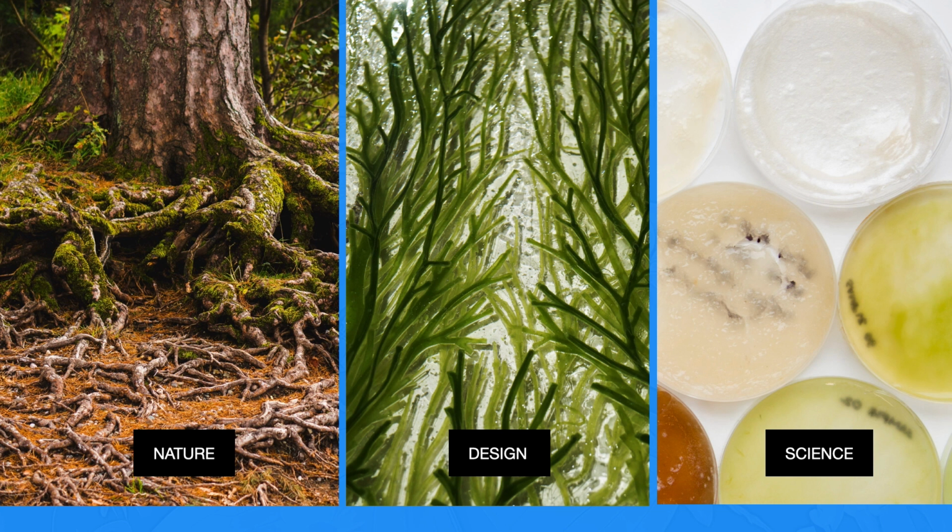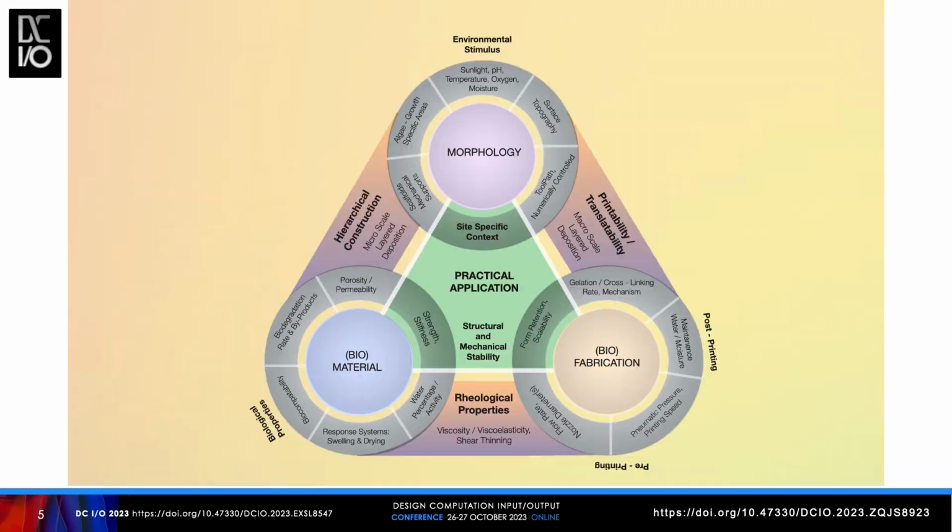But the thought process here is to encourage bottom-up thinking, where we're able to bridge the gap between assembly, which is what we do now, as opposed to growth, which is what is actually performed by biological systems. Now, this is a very important diagram that has evolved over the course of a few years of my research, which highlights the interdependability of biological material development, biological fabrication, morphology and form, all integrated at its center with its potential application.